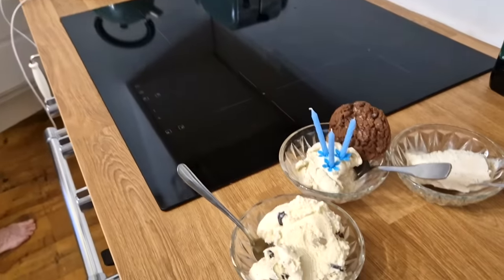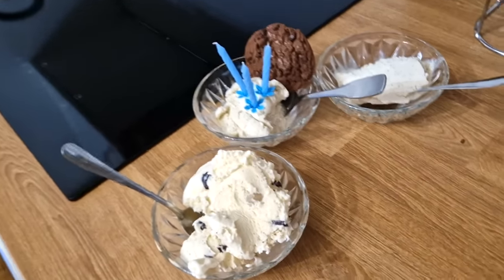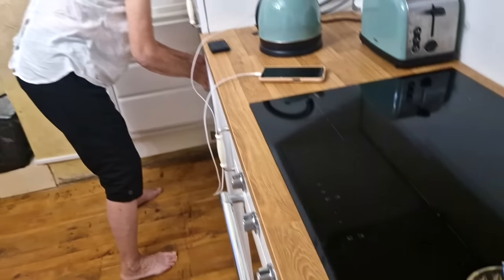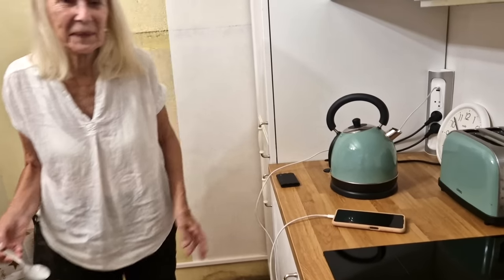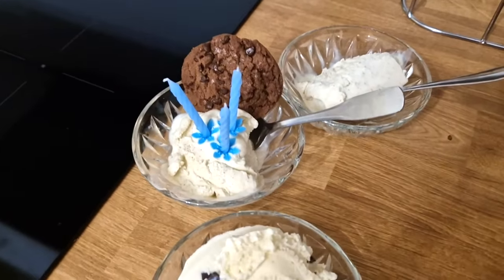But what helper number one doesn't know is that it was his birthday a few days ago. He doesn't know that. He knows when his birthday is. But we got a little birthday treat. It's way too hot for cake or for baking anything. So we got ice cream and a cookie. And we're just going to do a little post-birthday treat. Shall I light them up? I think we should move fast.